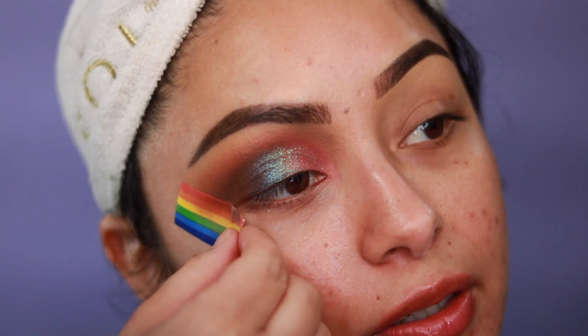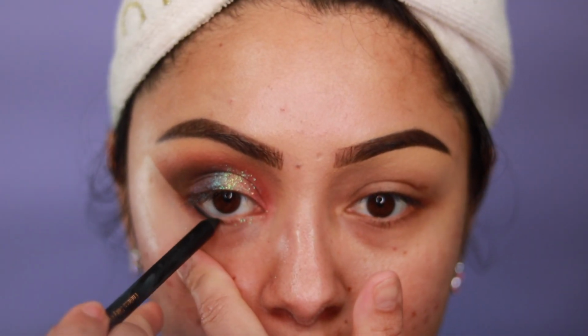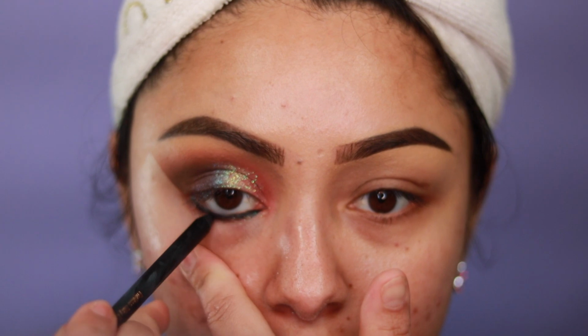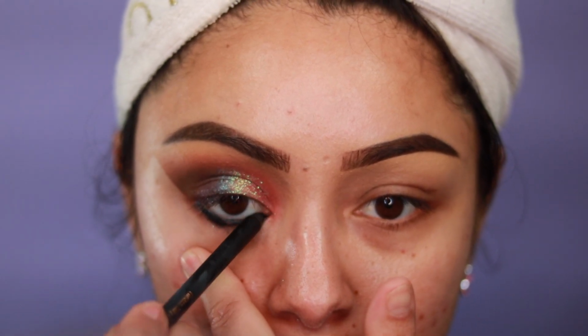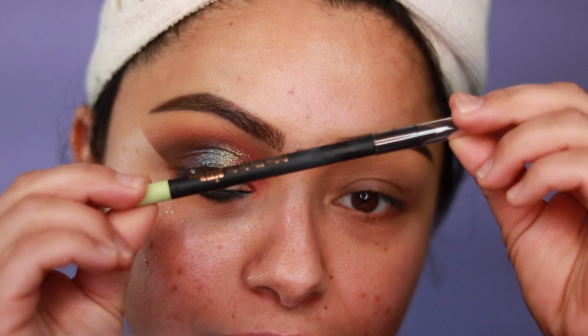I'm going to go ahead and remove this. I'm going to use my Pixie eyeliner on my waterline. Oh shoot, I went really under there. This one here is the Pixie Black Eyeliner.